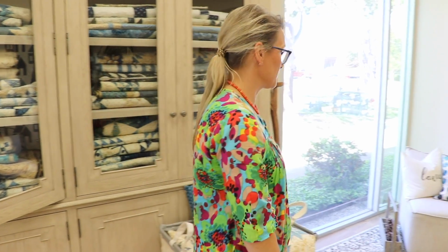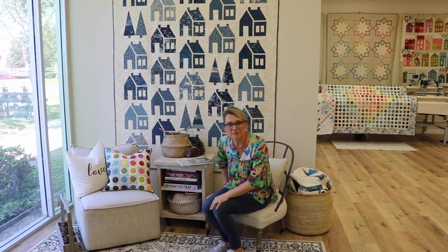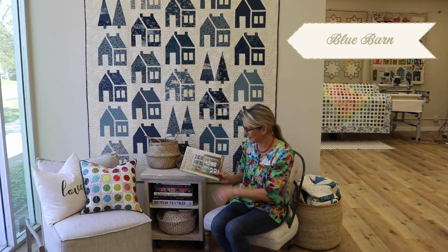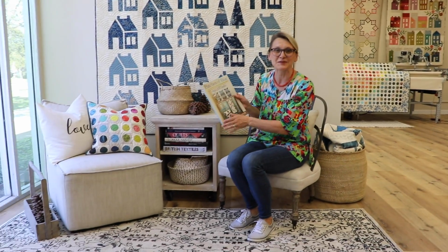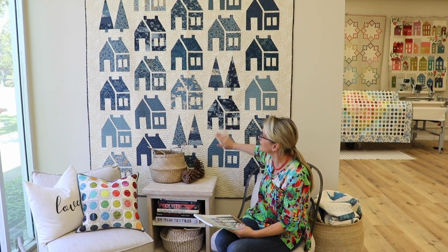This area in the studio, many times I come in and sit down in the morning, grab my cup of coffee, my favorite book, and this time I have my Patches of Blue. Remember I told you about it? And another quilt from that book is right here on the wall.